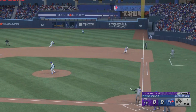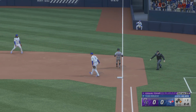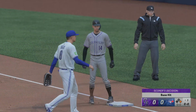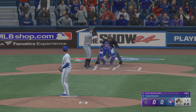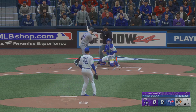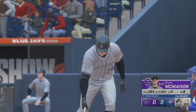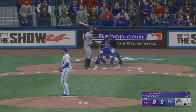And a pitch. Ground ball to the right side. Dives, but it kicks off his glove. Not in time. Great effort, but it's an infield hit. Ryan McMahon steps to the plate. There's a strike at the knees. 0-1. Tovar on at first, nobody out.